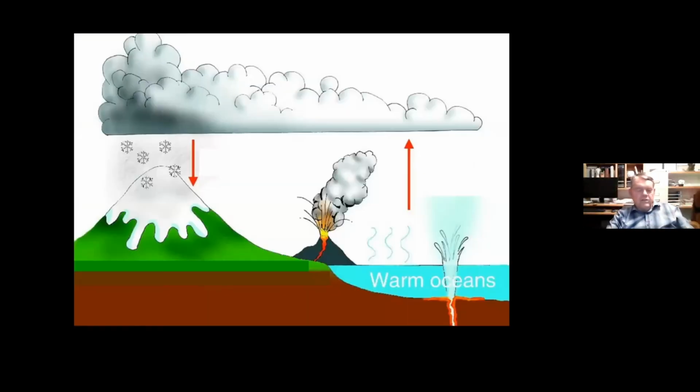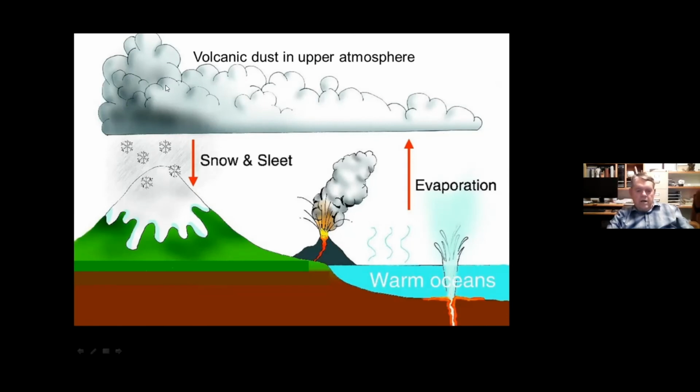And this is a quick schematic: at mid and high latitudes, warm ocean, powerful evaporation, volcanic dust and aerosols in the upper atmosphere cooling the land, and snow and sleet piling up on the land. So that's the basic model in a nutshell, a quick schematic.